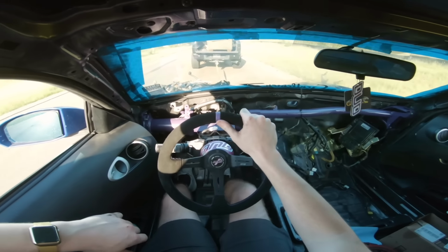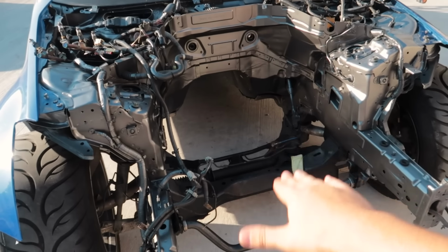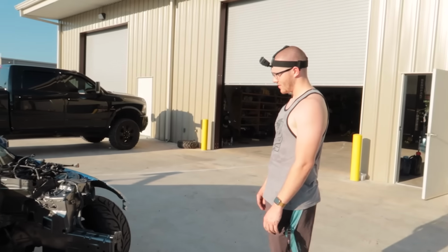Oh, this is weird. This is gonna be so easy. This is the easiest way to install an engine. Just take everything out the front. That way you can literally just set it down, plain and simple. The fact that I'm deleting power steering and the air conditioning, so there's no condenser. Yeah, you literally just set it down. Yeah. This thing's gonna be running by this weekend.